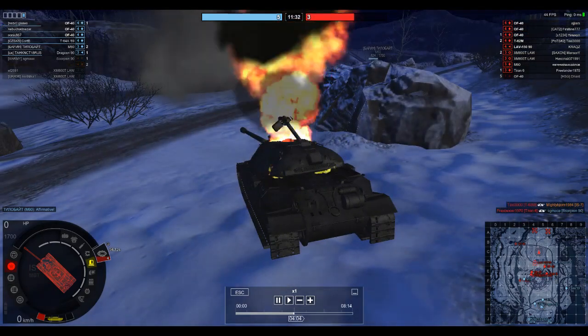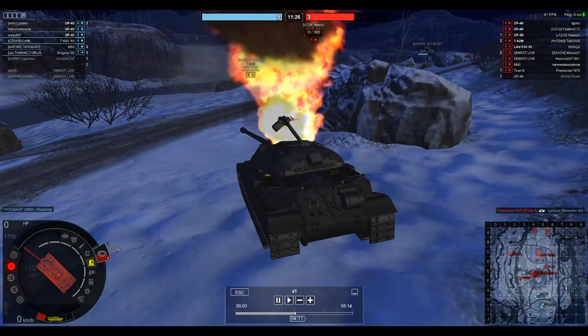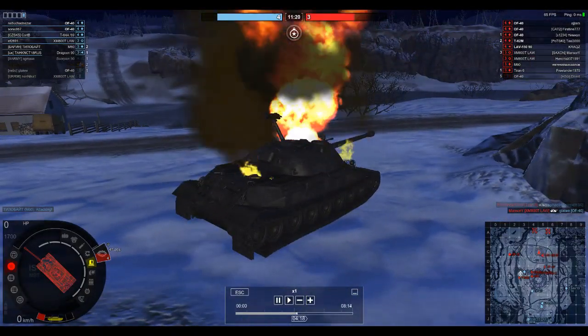Okay, unfortunately I died here, but I will get a respawn. Already have 2 kills, so I'll be getting back into battle here very shortly. My team is doing pretty well right now, and we're just going to keep this going.